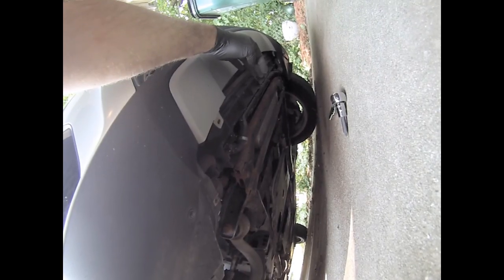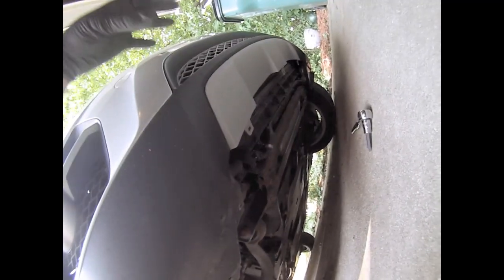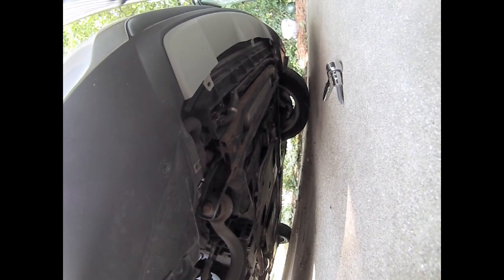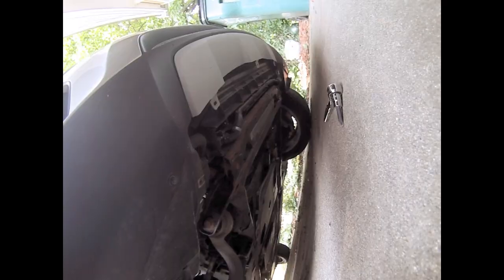So we want to get that guy off as well. That way we can have access through the front, so when we drop the K-member, which you can see right here, this is all part of the K-member that's housing the engine. When we drop that down, we can pull everything out the front with clearance from the engine top. So that's the idea. Alright, let's keep cranking.